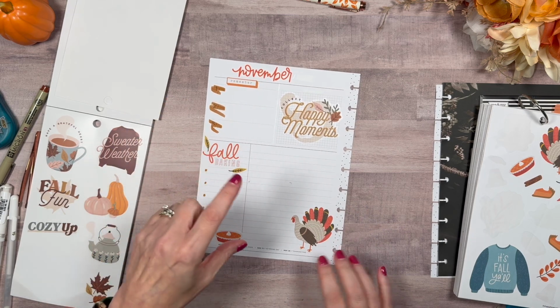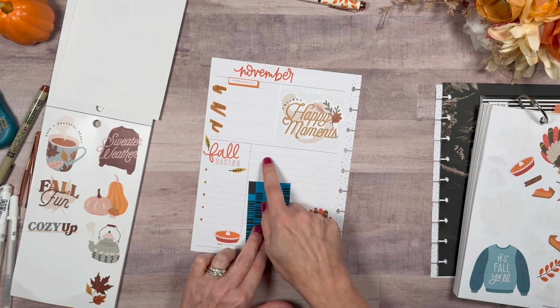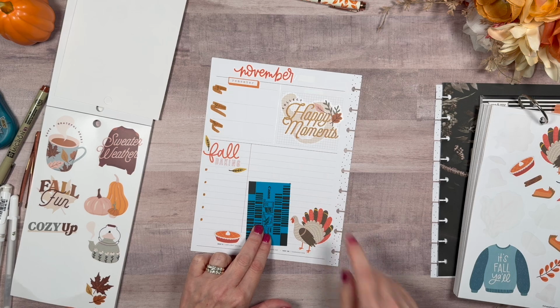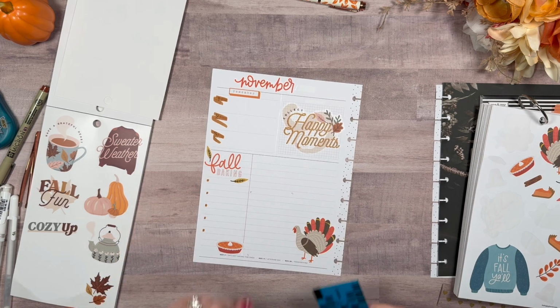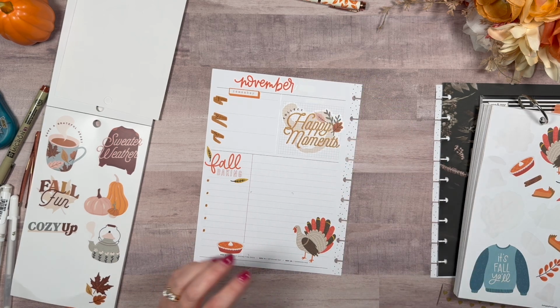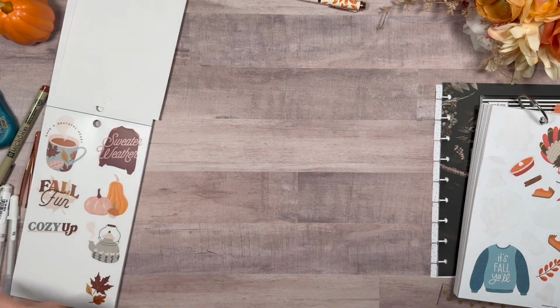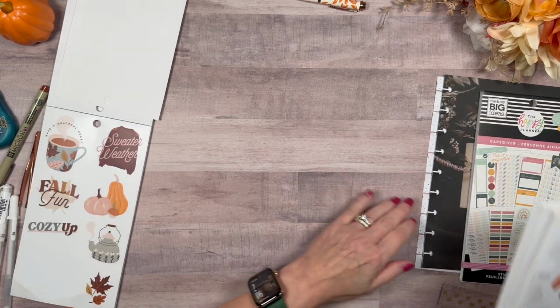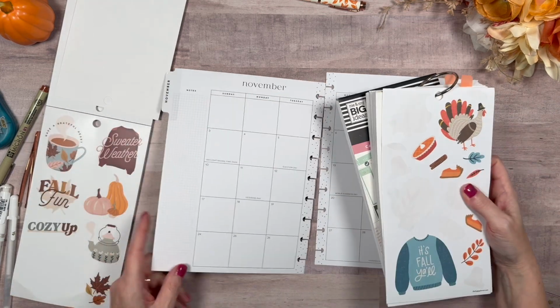And then here's my fall baking. A picture will go here, and then I can write a memory here. So I'm good with that. I am going to decorate over here. I just need to maybe set this aside for a minute and go on to the month. I don't want too much time to go by. Okay.